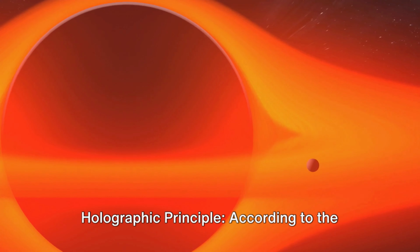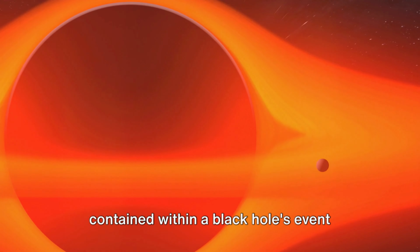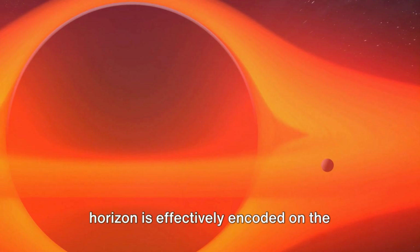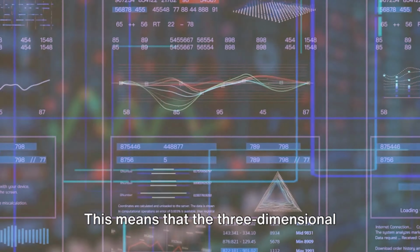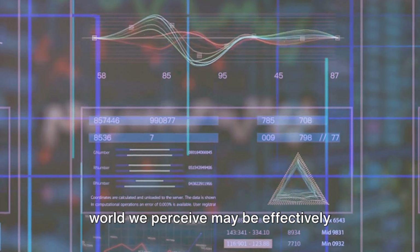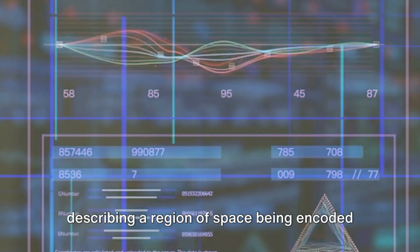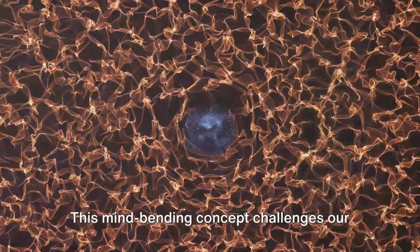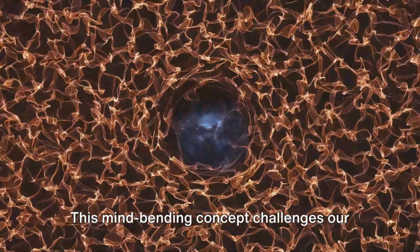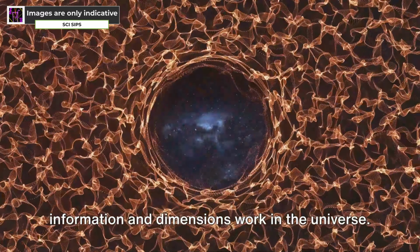Holographic principle. According to the holographic principle, all the information contained within a black hole's event horizon is effectively encoded on the two-dimensional surface of the horizon itself. This means that the three-dimensional world we perceive may be effectively holographic, with all the information describing a region of space being encoded on its two-dimensional boundary. This mind-bending concept challenges our fundamental understanding of how information and dimensions work in the universe.